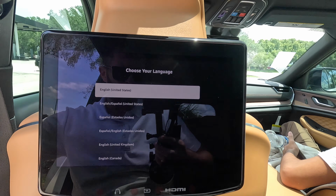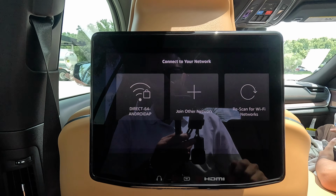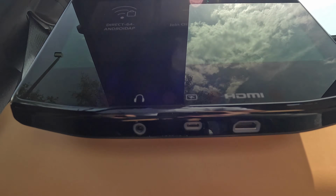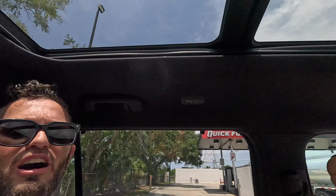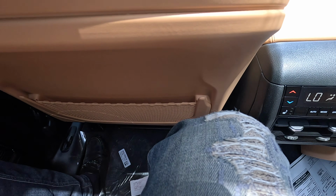10.1 screens are going to be on both sides because we have the entertainment package. And this has Fire TV, Wi-Fi. You have your connectivity right here for your HDMI and your headphones. In the pano, it actually comes to the back of my head, so I appreciate that because I could get some vitamin D. Headroom is actually pretty good. Leg space. So while you buy this one, you have a pretty good amount. I would say 4 to 6 inches.